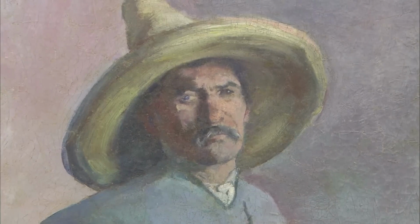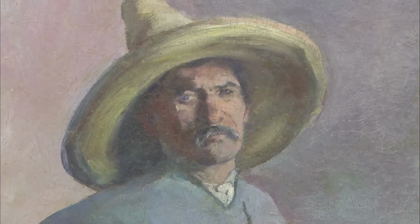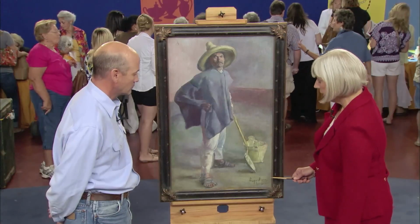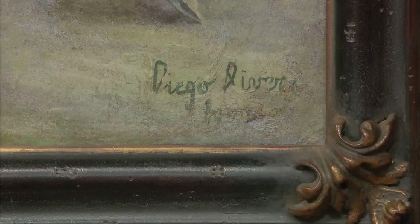From hanging behind a door to potentially hanging in a museum, what a journey, and a good reminder to check those signatures on your attic art. It might be a lost work by a master hiding in your home as casually as a coat rack.